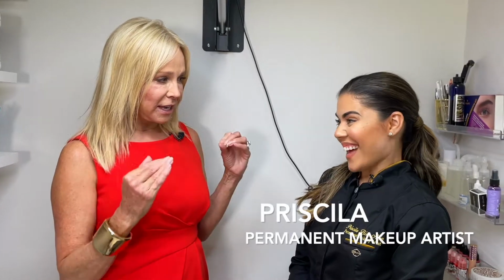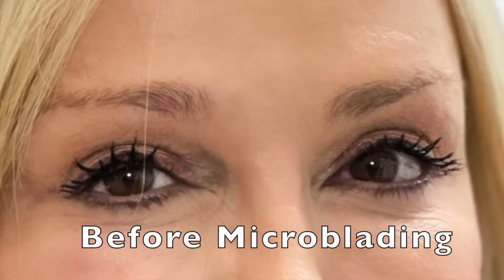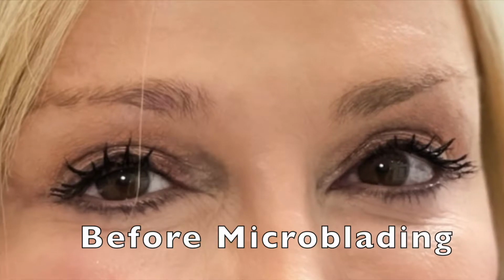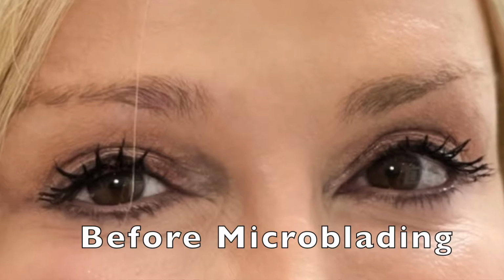I am here with Priscilla at Lux Makeup and Beauty Lounge, and she is going to do permanent makeup on my eyebrows today. Yes, correct? Exactly. And the reason I'm doing this is, as you can see, my eyebrows are a mess. They're asymmetrical. One starts a little closer to the nose than the other one. I'm always having to fill in. The shape is bad, and I'm so excited that you're going to take care of it today so I can just wake up in the morning and be good.